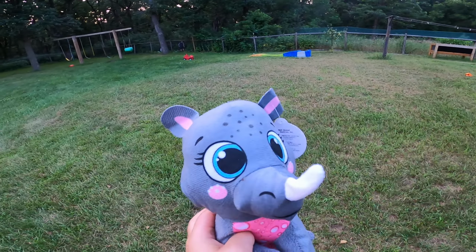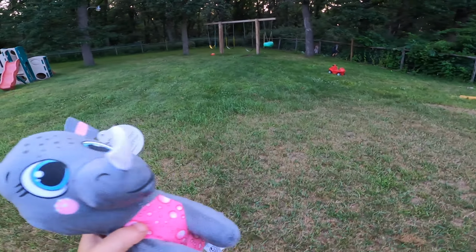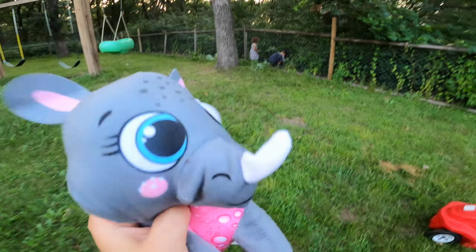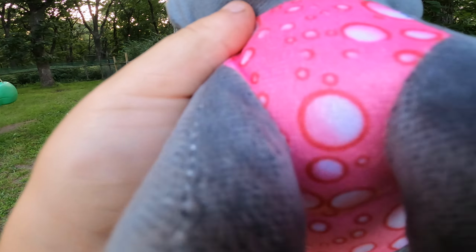So this is my bear. Well, not bear, I meant hippo. I'm going to name her. Okay. Whoa. Okay. So, I was going to name her Soda with Bubbles. What should I name her?